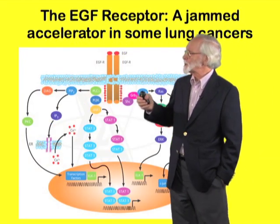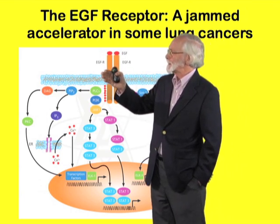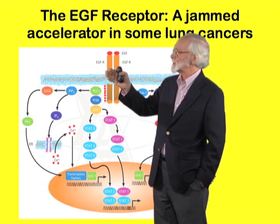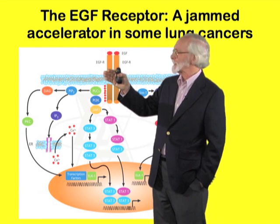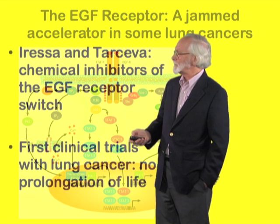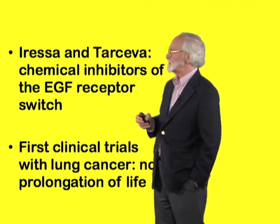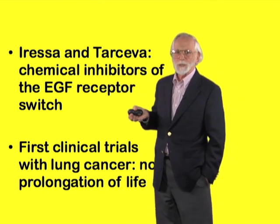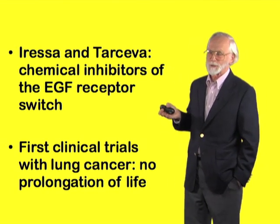It was some years ago discovered that there is a switch, a proto-oncogene protein product on the surface of lung cancer that is hyperactive, a gain of function, the so-called EGF receptor. Drugs to attack this receptor were developed. The trade names are Iressa and Tarceva, and these are chemical inhibitors of that switch. In the first clinical trials of these inhibitors, there was no prolongation of life. They appeared to have failed.